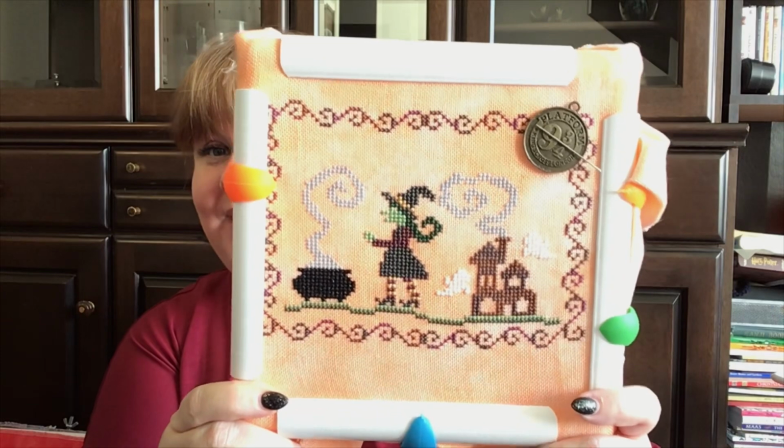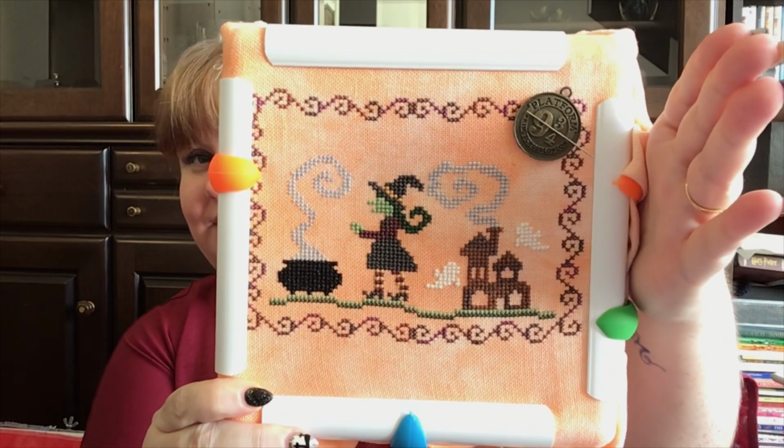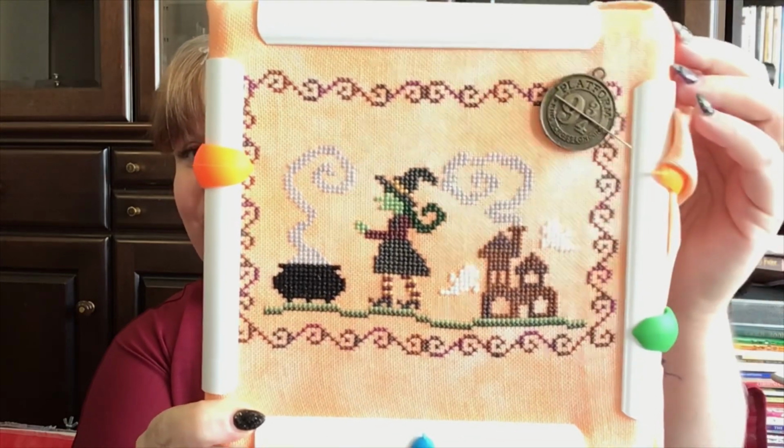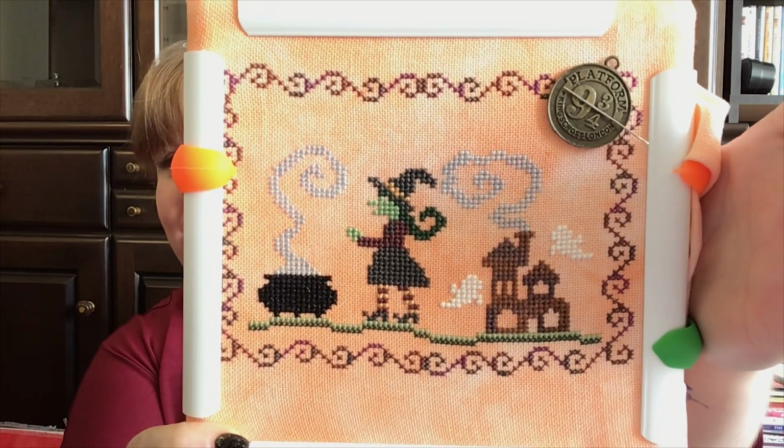So other than my Gobbletons, the only other piece I've worked on is another start and almost finish, and it is by our amazingly talented and wonderful and sweet Michelle Garrett, Bendy Stitchy. This is Hildy's Brew. Oh, she's super blown out. Let's see if I can get that. I didn't want to take her off the Q-snap because I am hella close to being done with her.